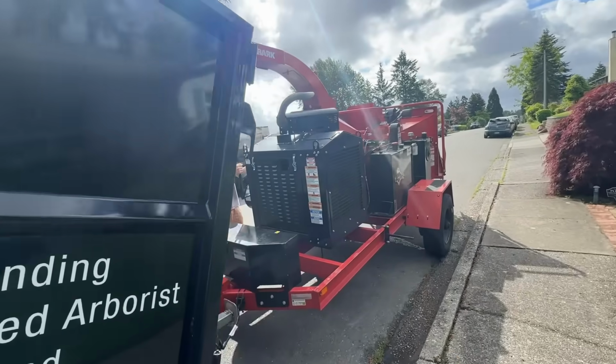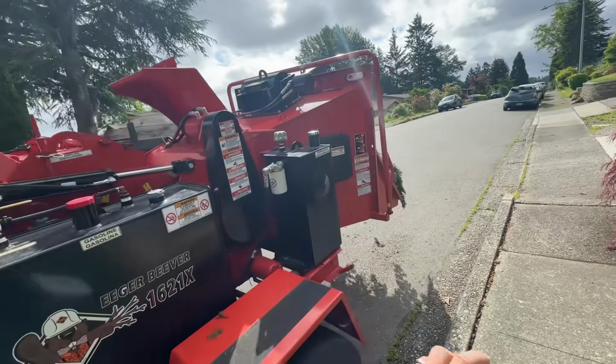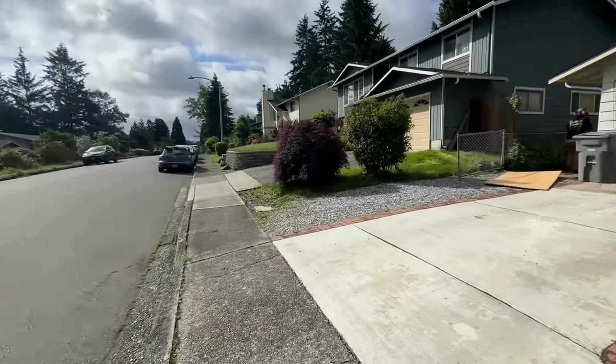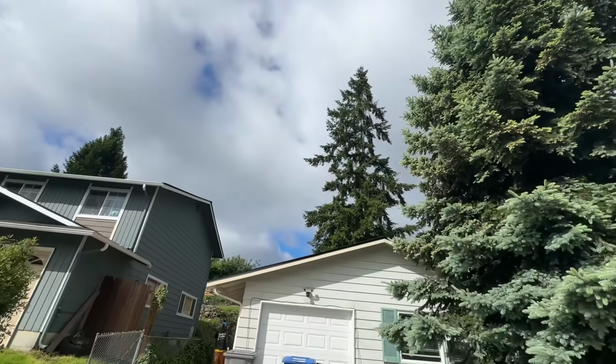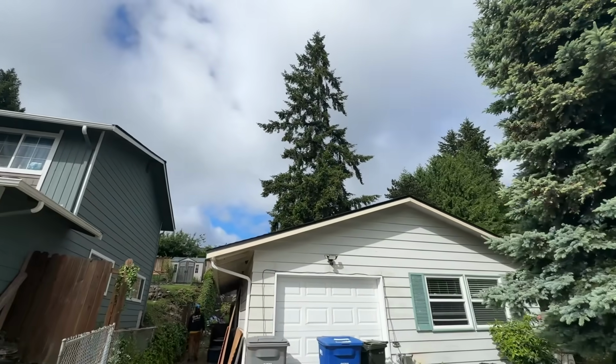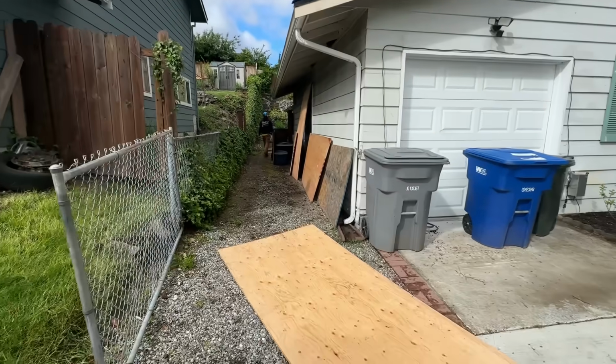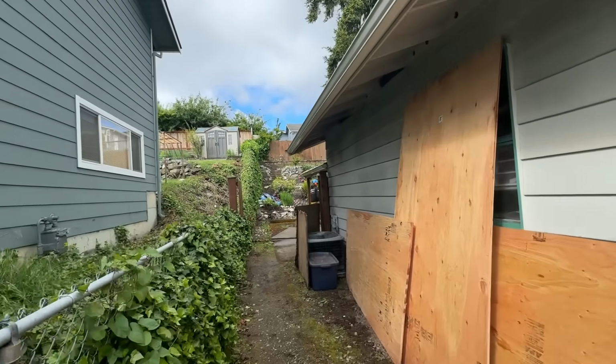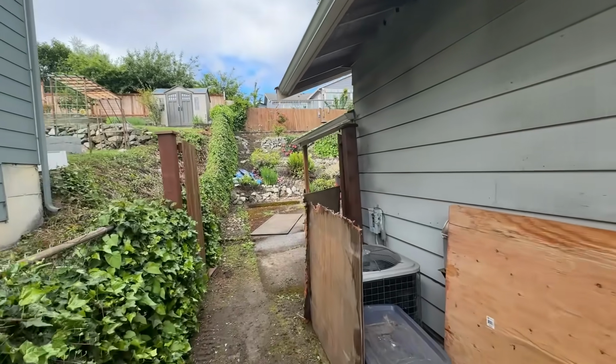This is a 16 inch bore bark. I'm going to chip as much as I can, and then we're going to haul the rest of the wood in the dump truck. I think it'll all fit. But that's the tree. It's kind of gnarly. It's a really tight spot. It's really critical that everything comes down on ropes.